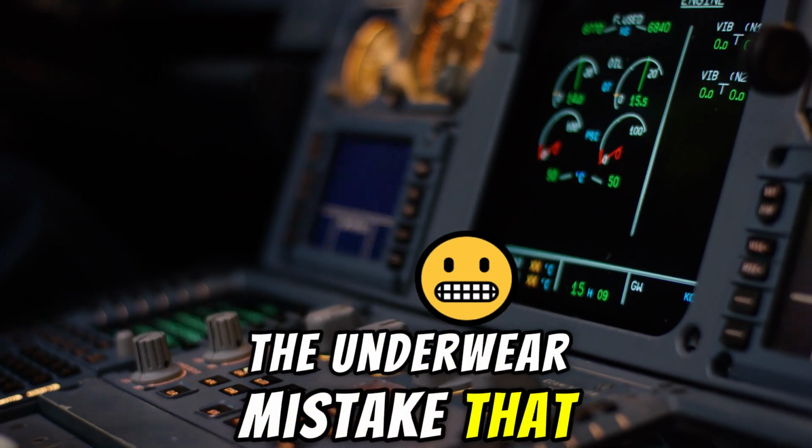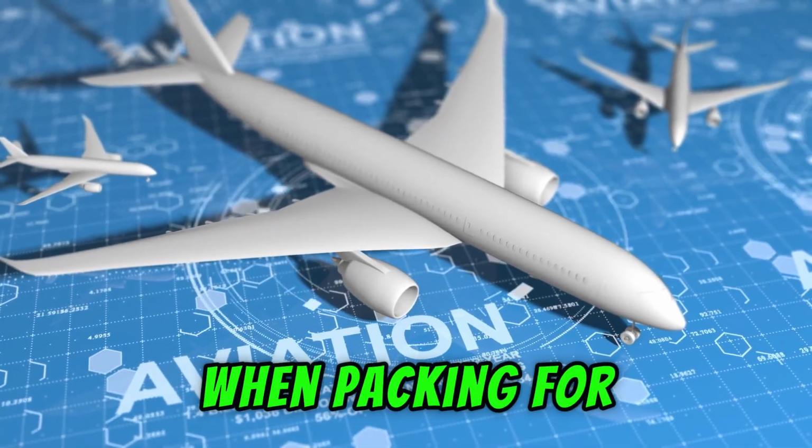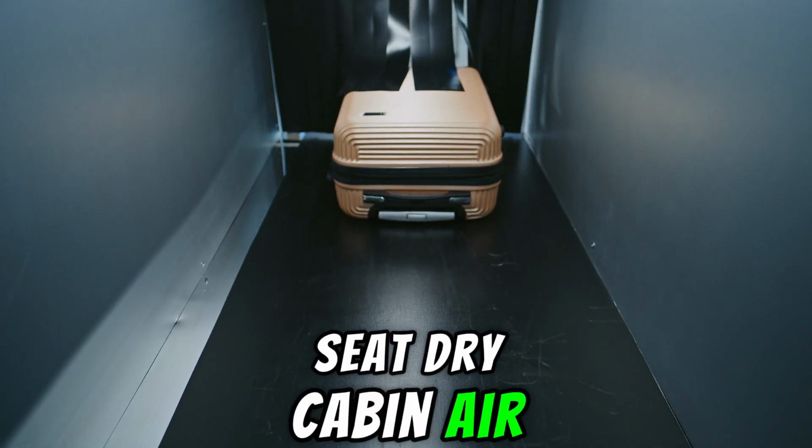The underwear mistake that could ruin your whole flight. It's not the first thing most people think about when packing for a flight, but it should be. Get your underwear wrong, and you'll feel it the entire way. Hours in a cramped seat. Dry cabin air, no room to move.